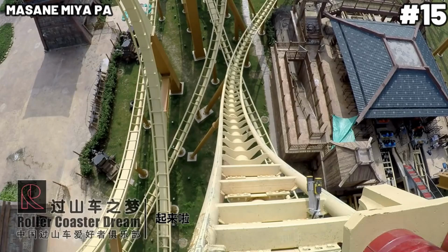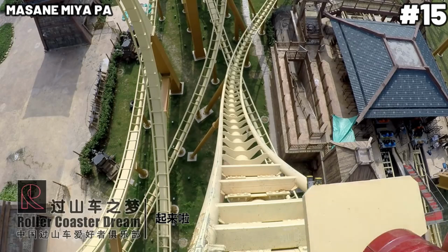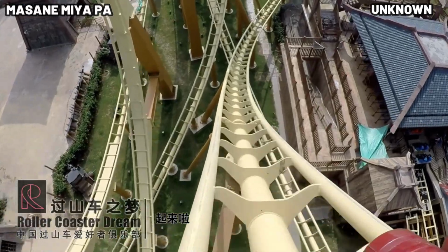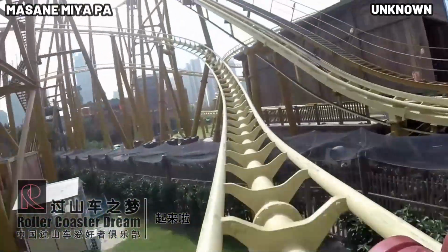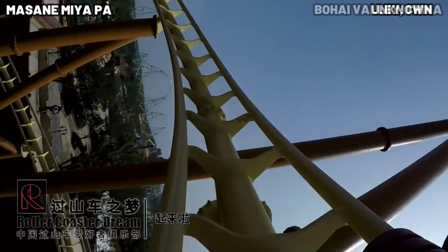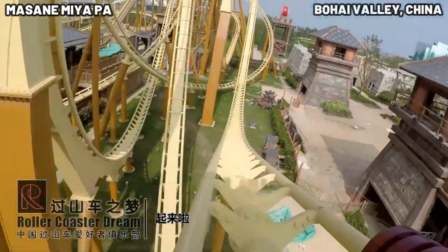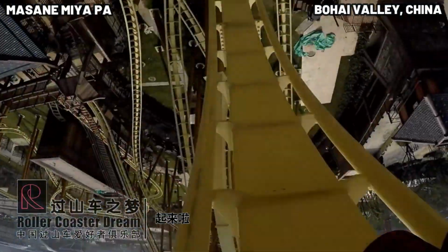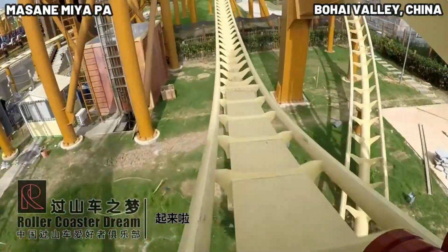Kicking it off with number 15, we have the first of a few tilt coasters on this list, an unknown broken rail coaster at Bohai Pearl Happy Valley in China. This is a rare model from Chinese manufacturer Jinma Rides, with only 3 in existence, with this being the 4th. We don't know any particular stats of this ride, but it seems to be a pretty long ride with 5 inversions, including a sidewinder, cobra roll, corkscrew, and an inline twist. Overall, these tilt coasters look pretty janky, but this one looks the best of them all.